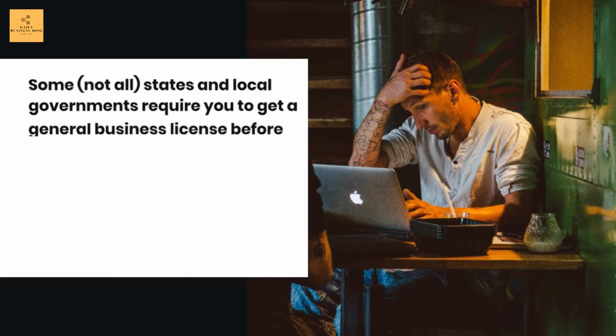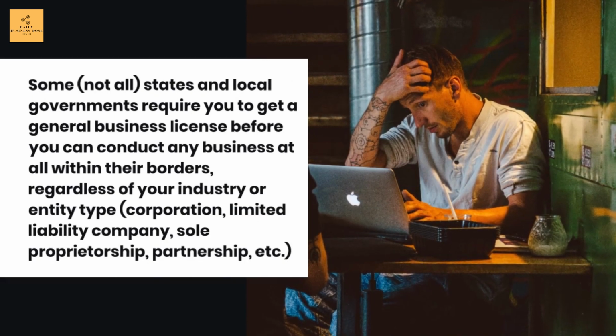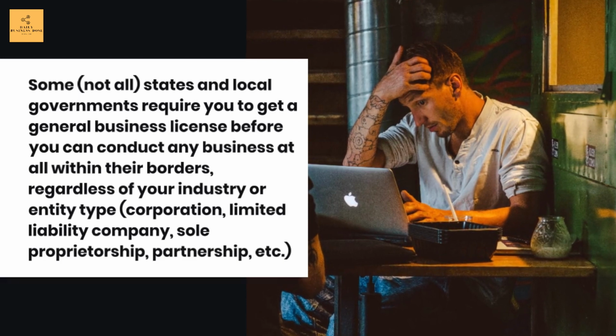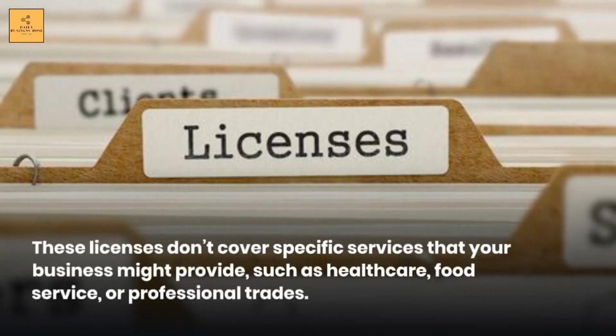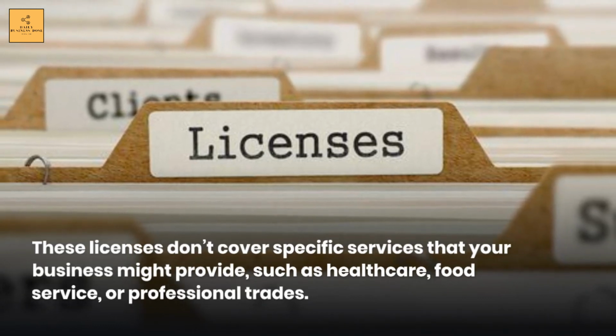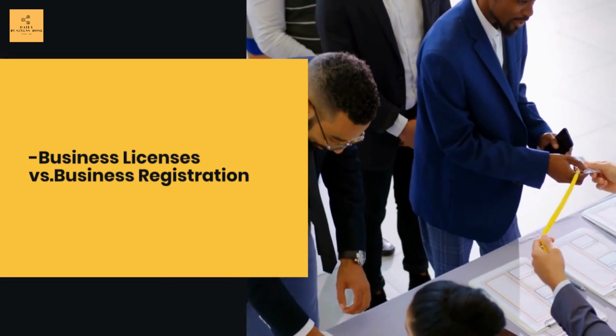General business licenses. Some, not all, states and local governments require you to get a general business license before you can conduct any business at all within their borders, regardless of your industry or entity type: corporation, limited liability company, sole proprietorship, partnership, etc. These licenses don't cover specific services that your business might provide, such as healthcare, food service, or professional trades.